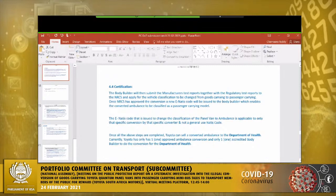So the bodybuilder will submit the manufacturer's test report, which is the report on 4.2, together with the regulatory test reports to the NRCS, and apply for the vehicle classification to be changed from a goods carrying vehicle to a passenger carrying vehicle. And once NRCS has approved the conversion, NRCS sends an auditor to the bodybuilder to check the actual conversion and to verify all the test reports and also the test method used, especially for the regulatory items.